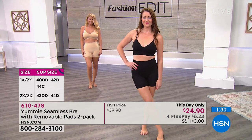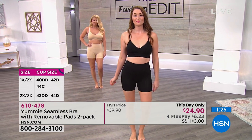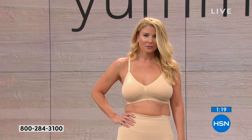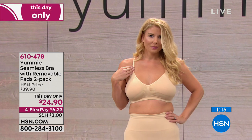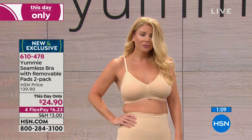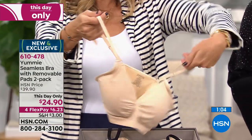And if you're a little bit bigger than that, I'd still go with the larger size option because there is a nice amount of stretch, nice wide banding, no hooks and eyes, nothing that's going to dig in, nothing even at the shoulder straps that's going to dig in. Exactly. And it's seamless. And again, you have those pads that come in and out. It has engineered support knit right into the fabric. And it's got those adjustable straps that won't dig into you. It's a perfect 10.